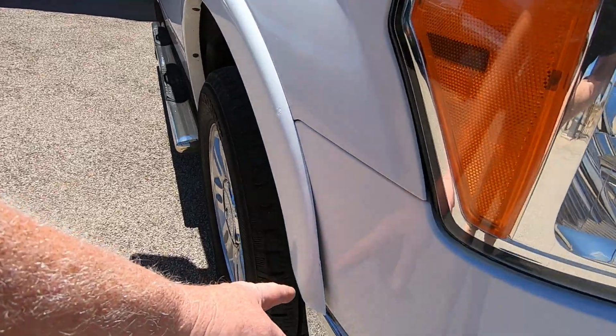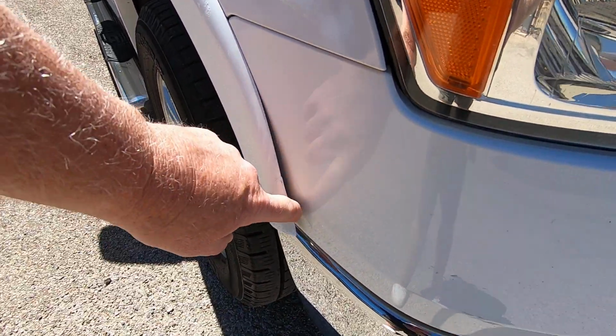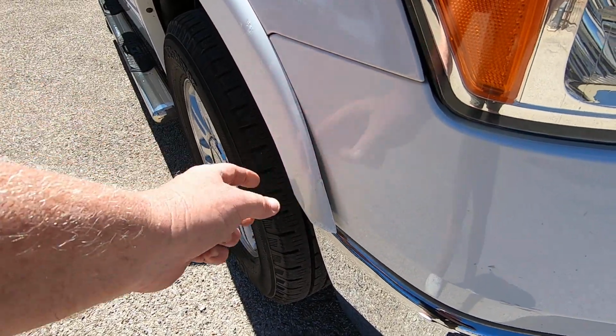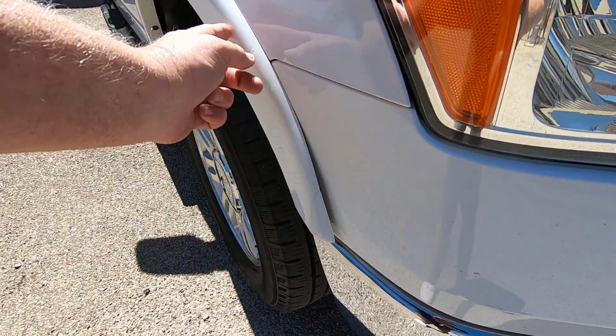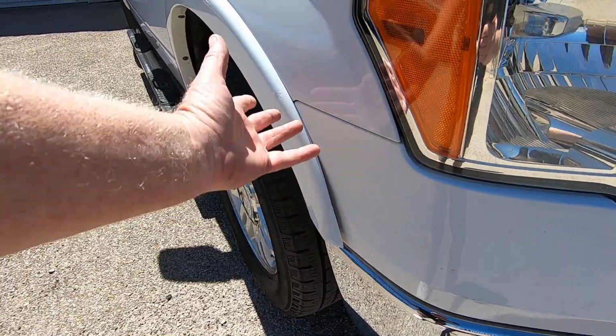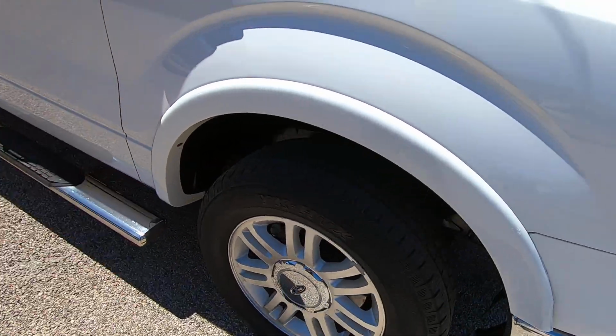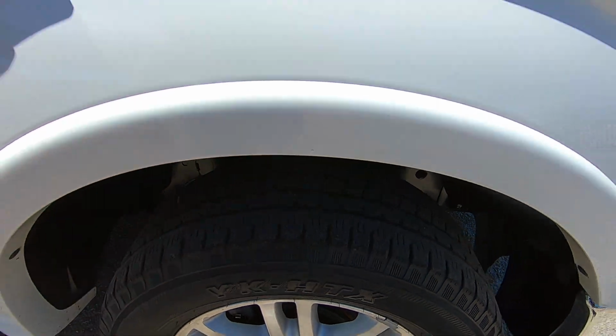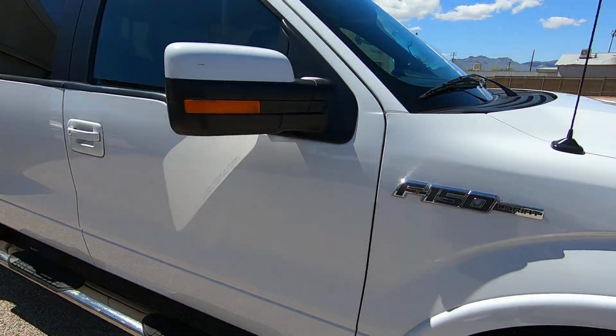Somehow this trim got caught on something and pulled away from the fender. This little piece is about $100, but they don't come painted. So you'd have to paint it, which would probably be another $120, and then slap it on. I don't think $220 is worth that. I wouldn't do anything if I were you, but somewhere around that number, give or take, is probably what it's going to cost to do that if you care.